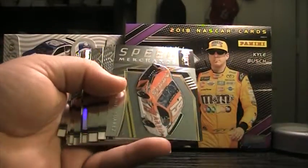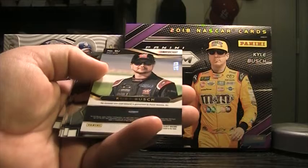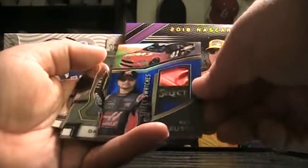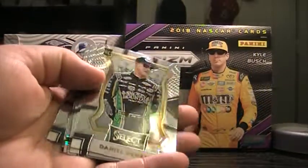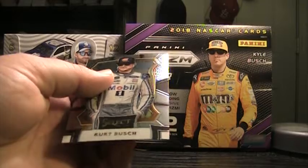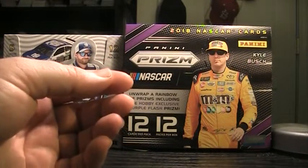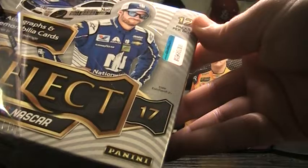Brandon Jones $2.99. Suarez. Casey Kane silver. Kurt Busch 13 of 50. Blue select swatch fire suit. Matt Kenseth silver. Dale Jr. select star. Just a Kurt Busch base. Let's get right into box number 4, which will be 5722. Oh, sorry, 2722.